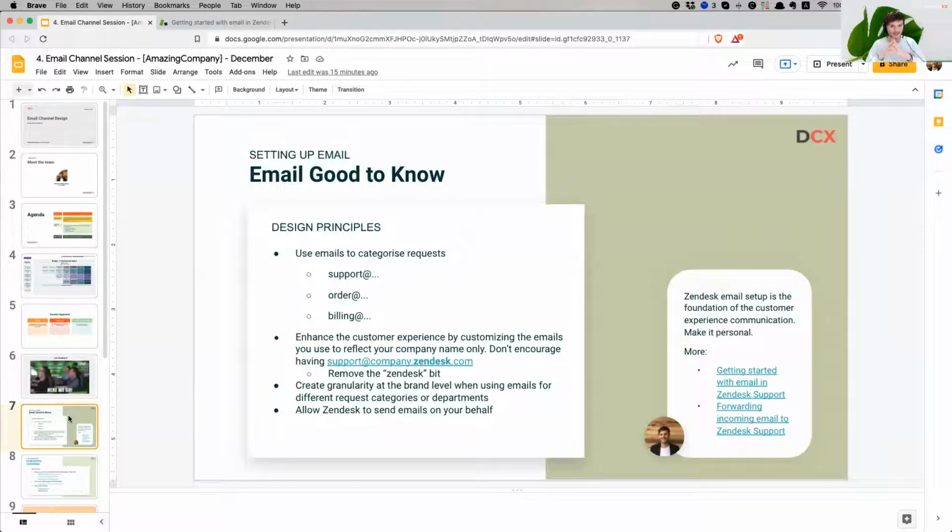Alrighty, so email, good to know. The design principles are as follows. You might think about using emails to categorize requests. I can't stress how important it is, and what the benefits are for the customer experience, if you have this segregated with different emails for the different departments or the different functions that you have in your company. So you can have support at yourcompany.com to offer general support or anything that needs to be triaged and gets to tier 1, and tier 1 handles it, and everything can stay within that support at yourcompany.com.